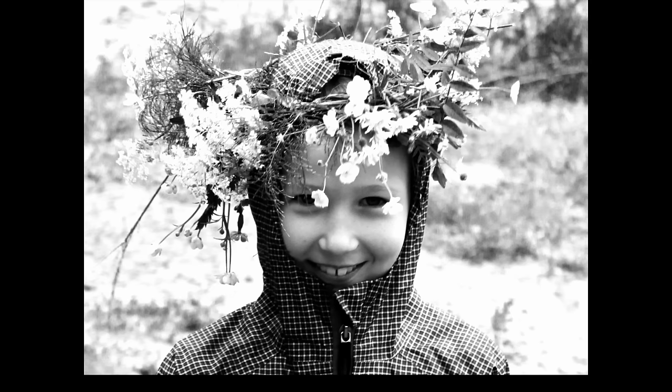2 years ago, I spent the midsummer time with her and her family. And she's in the picture. She's wearing some flowers on her head. And this midsummer celebration is quite important for Finns. So people like to go to the countryside and spend time with their friends and go swimming and go to sauna and things like that.